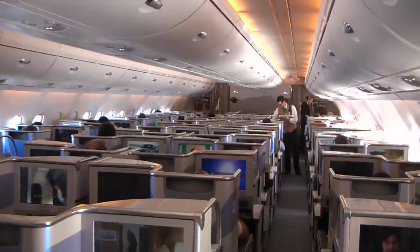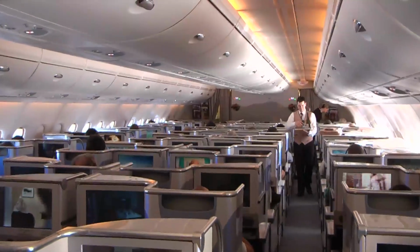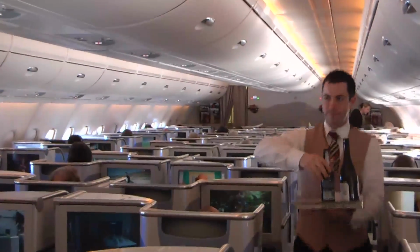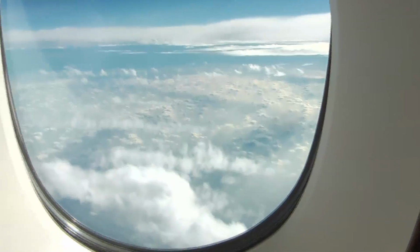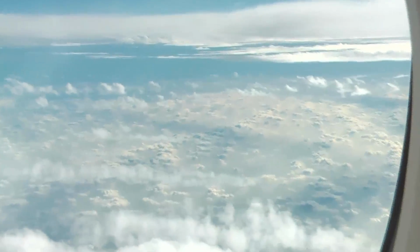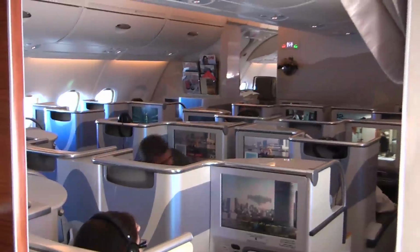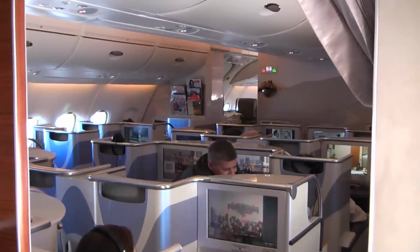The rear of the upper deck is occupied by the 2 business-class cabins, seating a total of 76 passengers. Compared to other aircraft on which I've flown, the interior of the A380 is very quiet. This is particularly noticeable when the engines spool up for takeoff. It also makes conversation very easy during the flight.